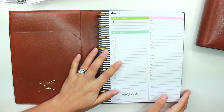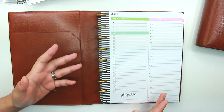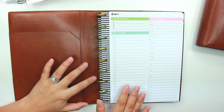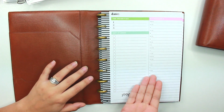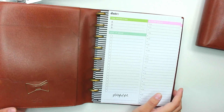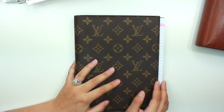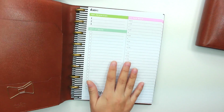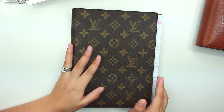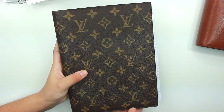I sit down at my desk in the morning, I write down everything that I need to do, and then the next day, anything that didn't get checked off goes onto that current day's to-do list. So this is all just to-do list, and that's it. I'm loving it so far. I've been using these inserts for a long time now, but I stuck it in this guy a couple months ago. So that is what I'm using planner number 2 for.